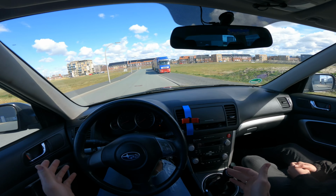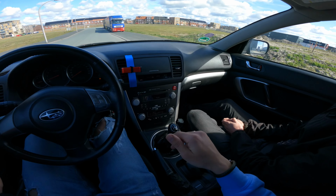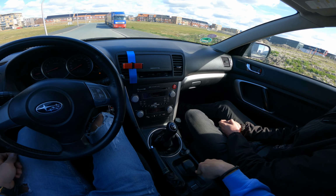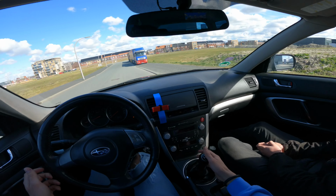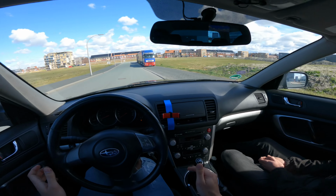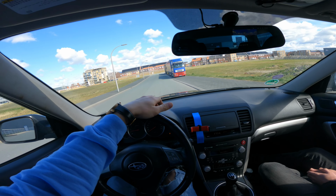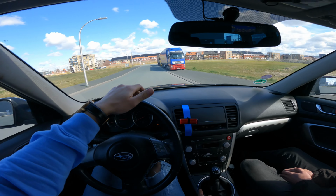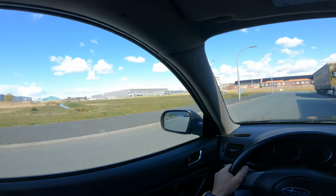So right now we are going to have a POV drive in this rather special Subaru. We actually have a high and a low gear, which is actually very cool. But this is a pretty old car, so it does drive a little strange to me, but nevertheless we're going to have a POV drive, so enjoy.